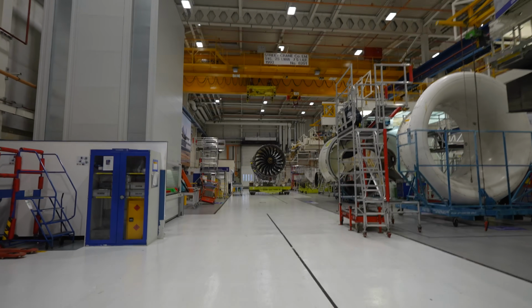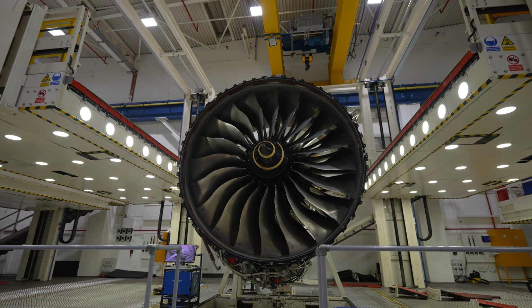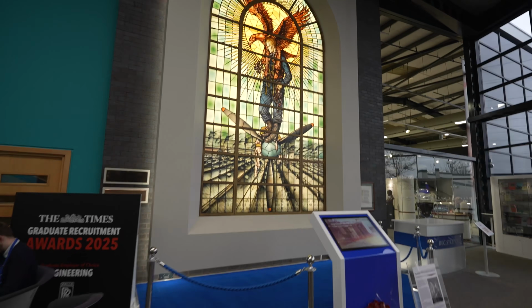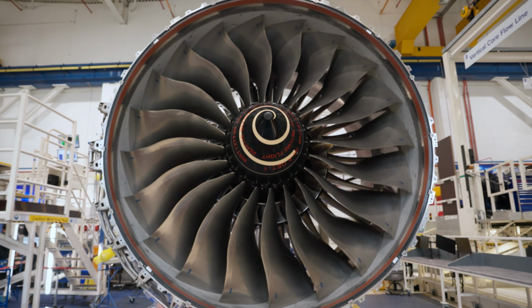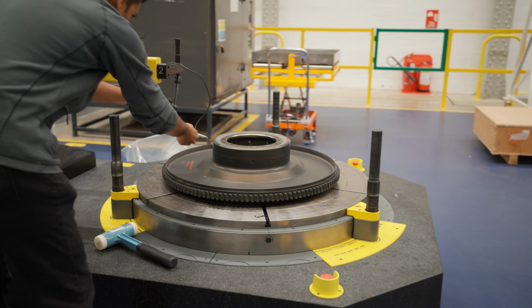Welcome to the historical heart of Rolls Royce engine manufacturing. We're here in Derby, Northern England at the Rolls Royce site, which is massive and comprised of various different facilities doing various aspects of engine maintenance, testing, final assembly, training, you name it.